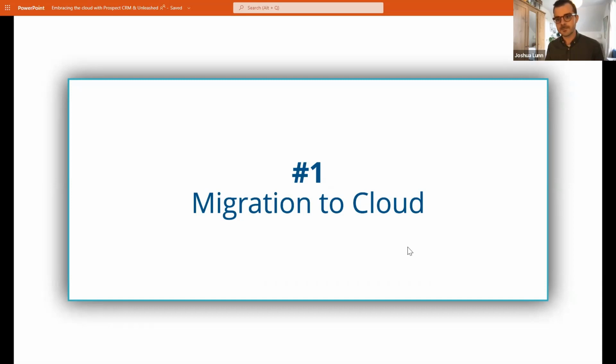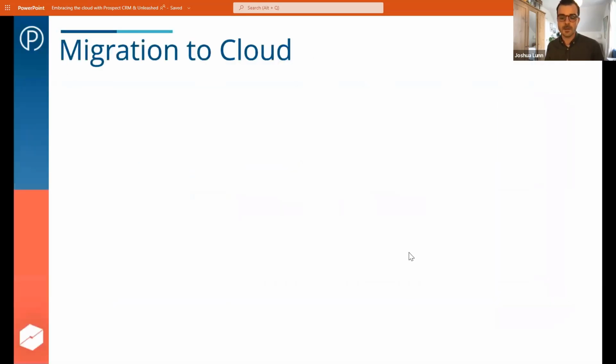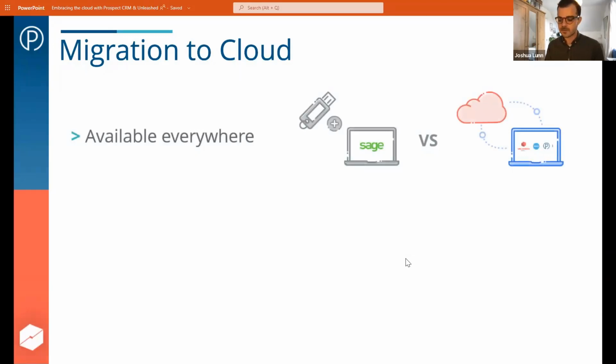Now, I've been in the SaaS market for a number of years, and definitely have found that far fewer businesses these days are talking about the benefits of the cloud or wondering what the benefits of the cloud are, but a surprising amount are still on on-premise solutions or on a sort of semi-cloud environment where you need to remotely access an always-on machine somewhere. So the first thing to say is that it is available everywhere.